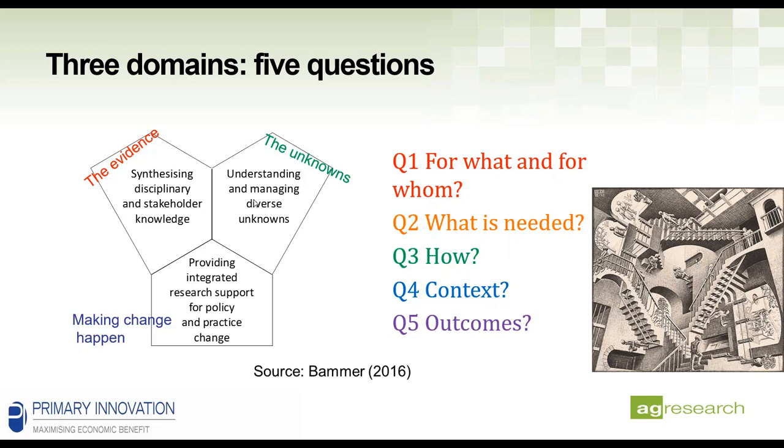Some of those unknowns and uncertainties, some unknowns will be the hypotheses that are trying to be reduced or understood in the project, in the research. Other unknowns will be things that are emergent during or after the project, in the context of the project, which might make for unexpected or unanticipated consequences. And the third domain is about how does the research provide integrated support for the implementation of the results to get change in the world. So that's making it happen, basically.